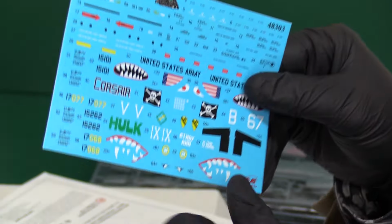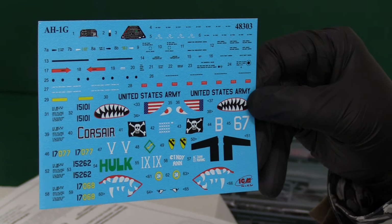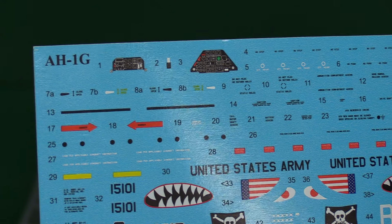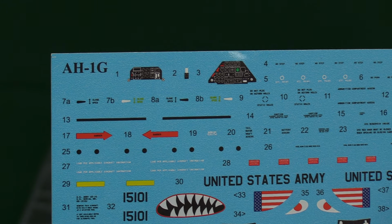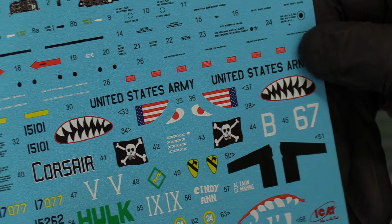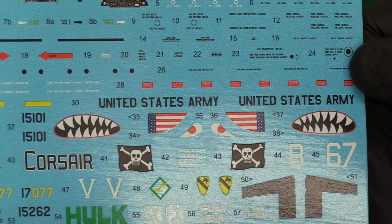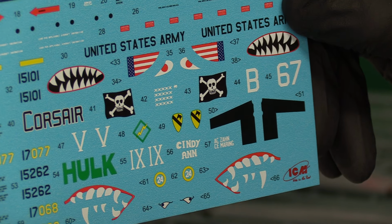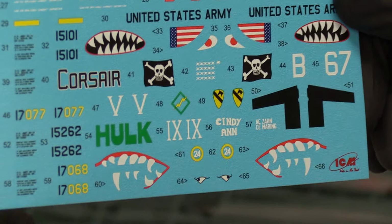Interesting, very interesting. So yeah, you can either click them side by side, or you can do them in this checkerboard style. Some very nice decals, as ever with these kits from ICM, including some very nice instrumentation decals there. Shark's Mouth, we've got Corsair, US Army and Stars and Stripes, it's all there, isn't it? Skull and Crossbones, everything's there, isn't it? Amazing. Hulk, Shark's Teeth, a lot. Very nice decals.